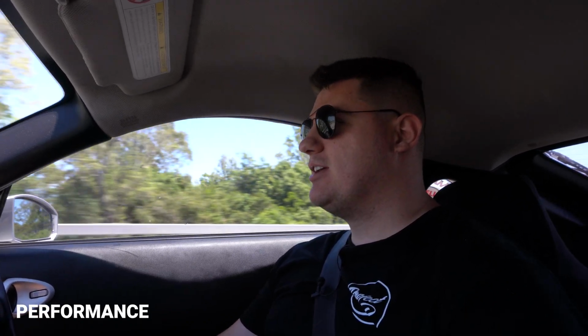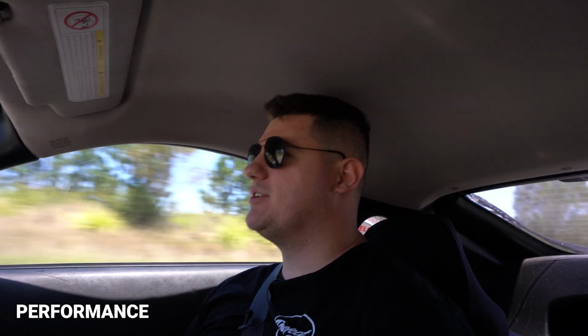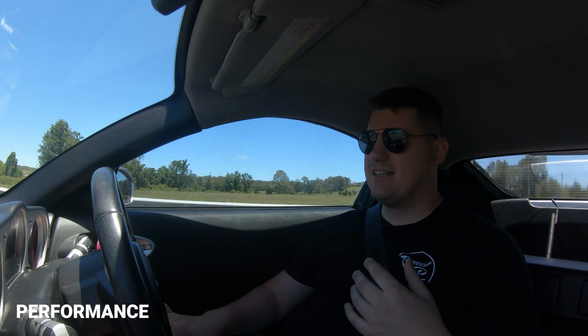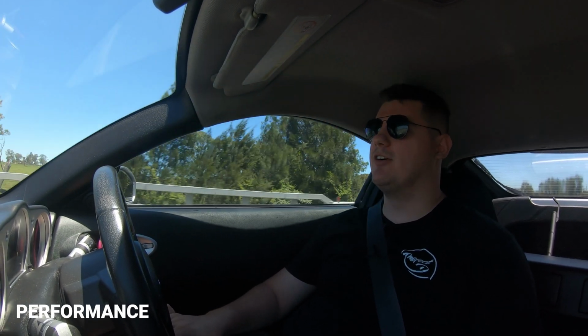Obviously being naturally aspirated, it does like to rev. It likes you to rev out to get that power, to get the most of it. Decent amount of pull from around about 2.5, but you really start to feel the compliments of this engine once you get above 3-4 grand, as we are now. 3 grand now, we're starting to hook up, now we're starting to motor on.